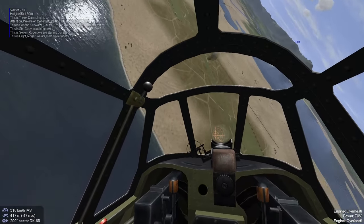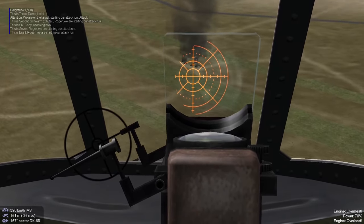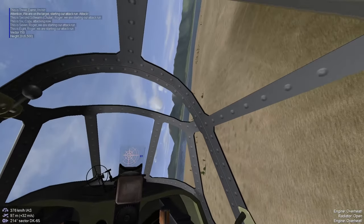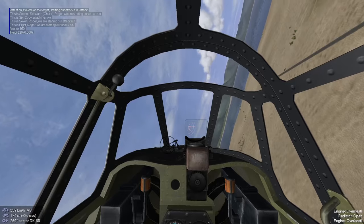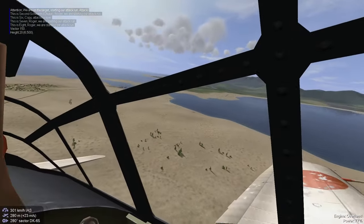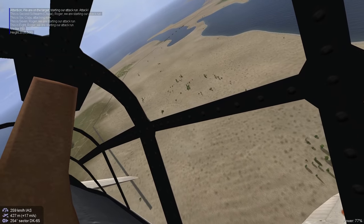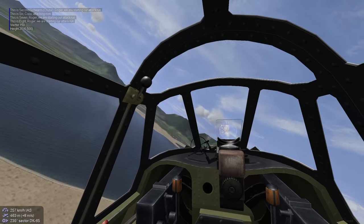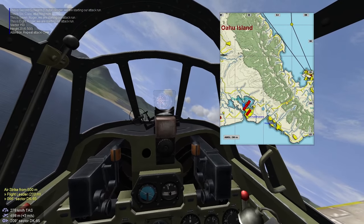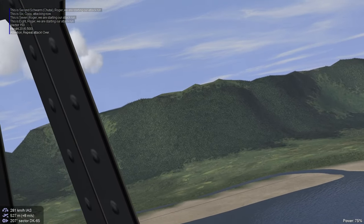Alright, let's make one more pass on this, and then let's see what's going on elsewhere. Yeah, so there are some vehicles here. It's literally just a Jeep. Alright, I want to take a look to see what's going on over near Pearl Harbor. So yeah, definitely there's something going on over there. I definitely think the attack's underway.